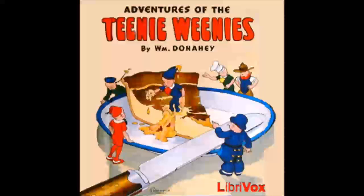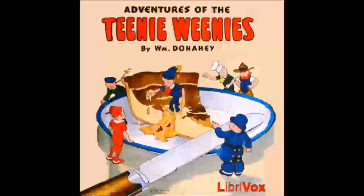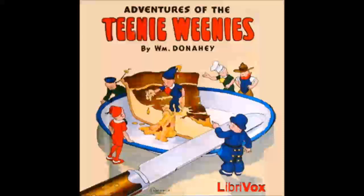Tessie Bone is the newest Teenie Weenie. She joined the Teenie Weenie family not long ago, and all the little people are very fond of her, in spite of the fact that she is quite a tomboy. There are several Teenie Weenie women and children, and all these little people live very contentedly in their tiny houses under the rose bush.